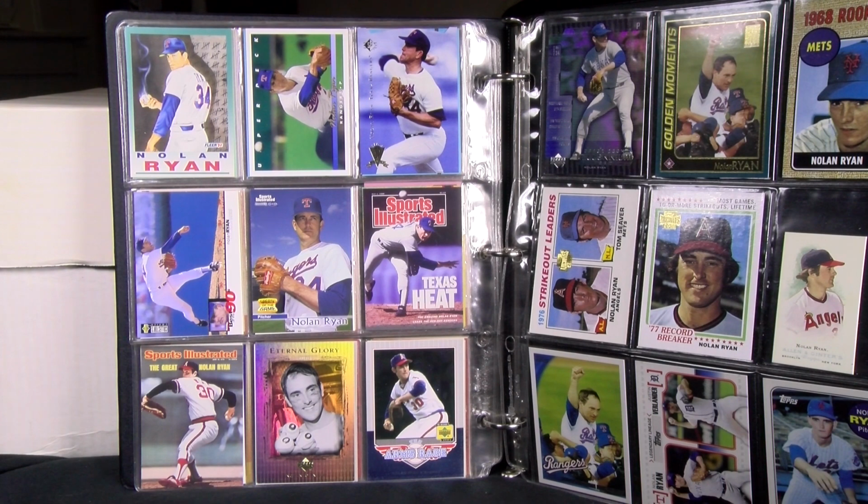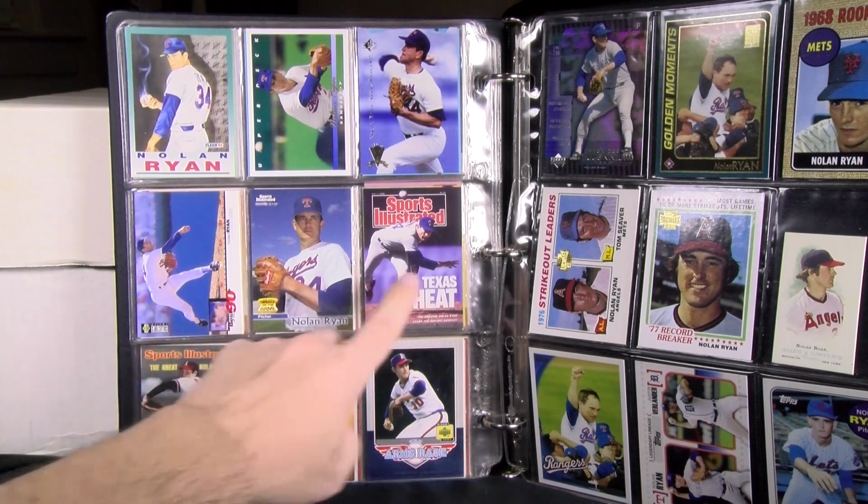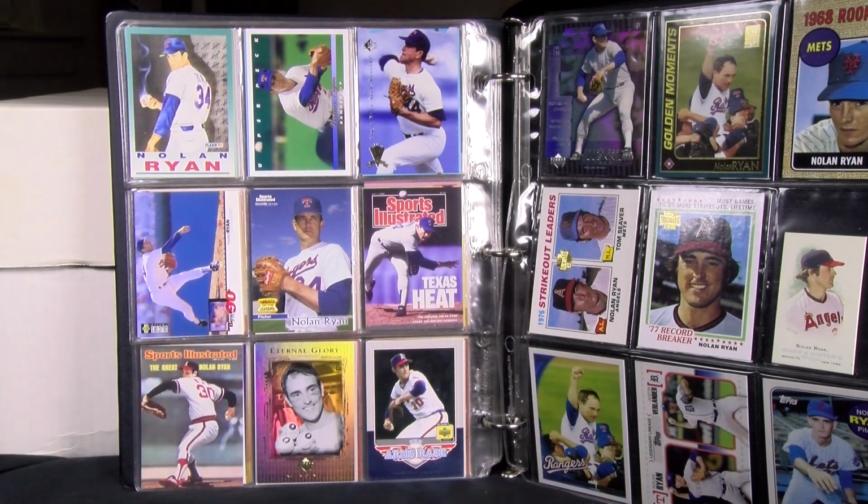'95 Collector's Choice, Best of the 90s, and a really cool set in Fleer Sports Illustrated Greats of the Game from 1999, which had not just base cards, but they had inserts showing actual covers of Sports Illustrated magazines, and they also had cool inserts of on-card autographs from guys like Willie Mays and Boog Powell. There were a ton, and it's a really expensive set. It's a beautiful, beautiful set. It was a really hot item when it came out. I think they're still tough to find now.